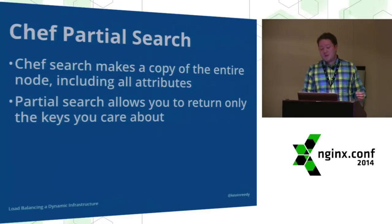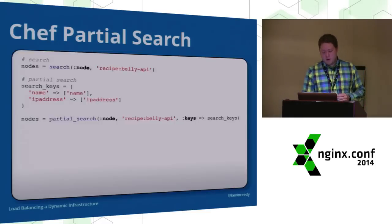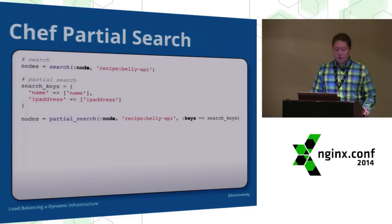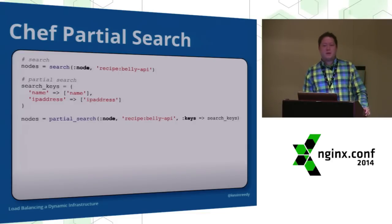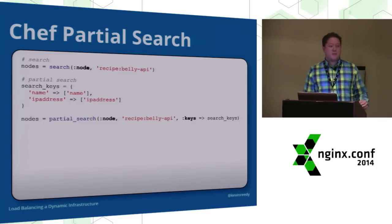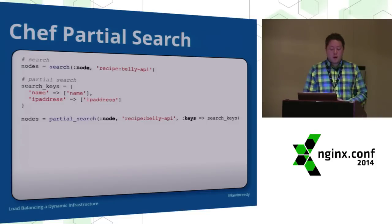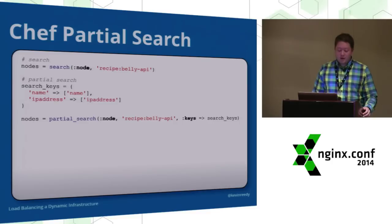Partial search allows you to return only the keys you care about. So for example, we first had nodes equals search node where recipe is belly API. That search will return objects, including every single piece of information about it. Information on its disk space, RAM, CPU, all the applications that have written their own node attributes. Instead, we can use partial search where we make a new hash here called search keys and give it a list of keys we care about, in this case, only name and IP address. And then we hit the very similar API called partial search and we pass in the additional parameter.